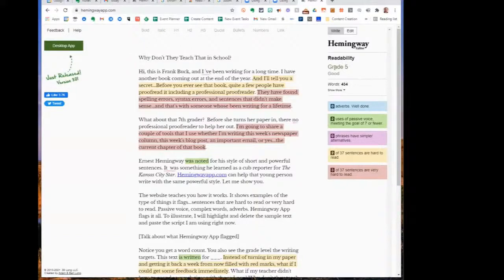So it gives you the word count, it gives you the grade level. Instead of turning in my paper and getting it back a week from now filled with red marks, what if I could get some feedback immediately? What if the teacher didn't have to spend so much time with a red pen? Why don't we teach that in school?